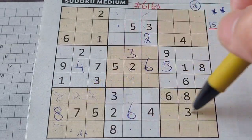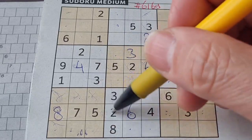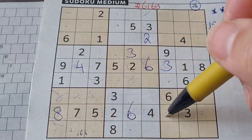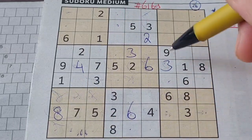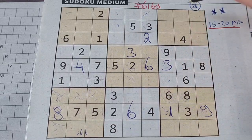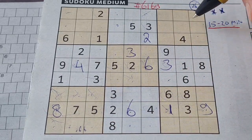Two missing numbers in this row. The 1 is missing, and the 9 is missing. A 1 and a 9. We have a 9 in this column, no 9 there. 9 should be here, and a 1 goes there. Alright.